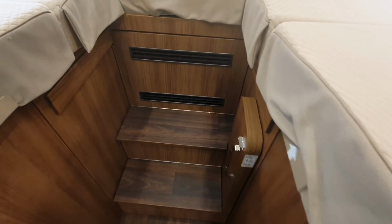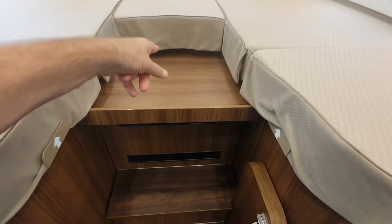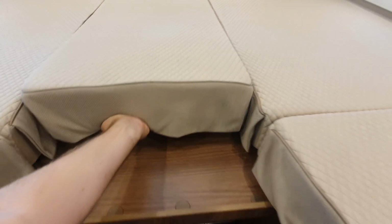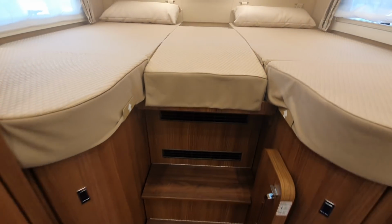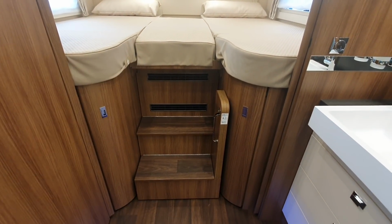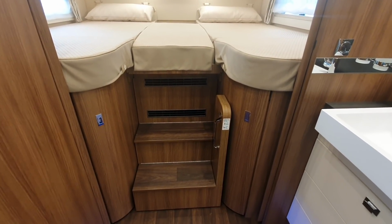Got steps going up here. Press this down, steps move forward. This thing even also comes out a bit further, and that mattress part which is in there will go in here. As I'm just demonstrating to make the point, I'll put this one there like that. So that's the size of the bed when it all comes out. Note the easy entrance via these steps. Mind you, for 220,000 euros, you'd want an easy entrance via the steps.